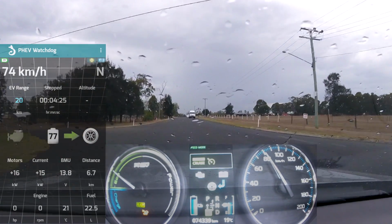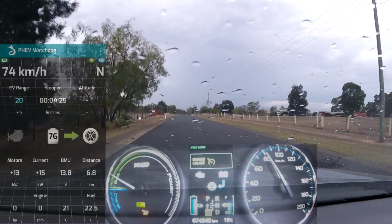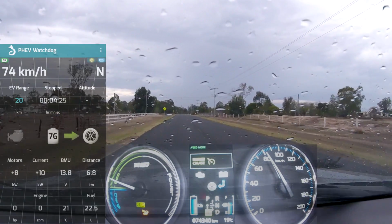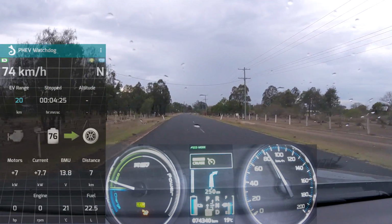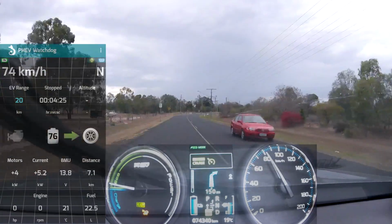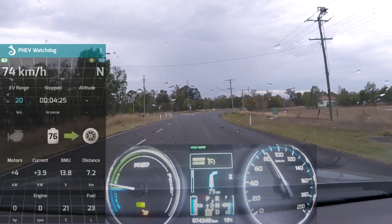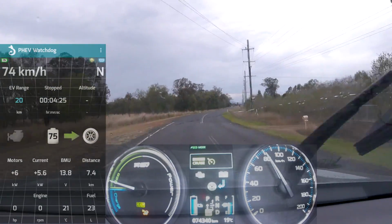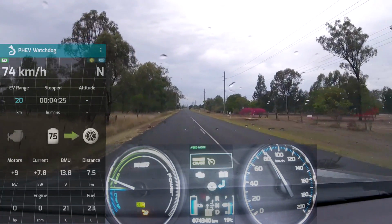Let's wait for this little hump here, because we will have a straight and flat road afterwards, so we can see how many kilowatts the car actually takes at 80 kilometers or 74 kilometers an hour. And this is about 5. Oh, it goes a little bit downhill now. Damn it. And now we are flat again. So it's about 6, 7, 8 kilowatts for 80 kilometers an hour.